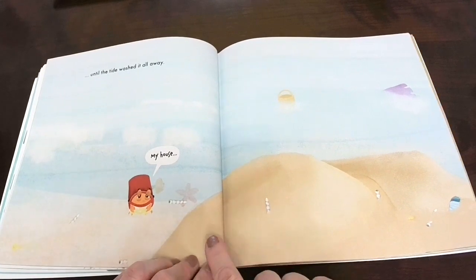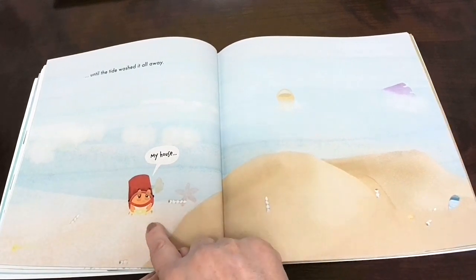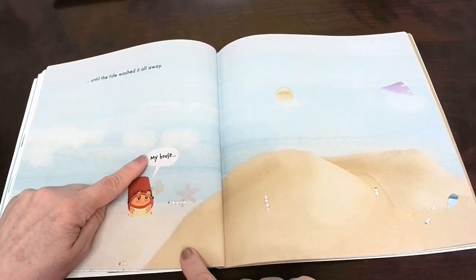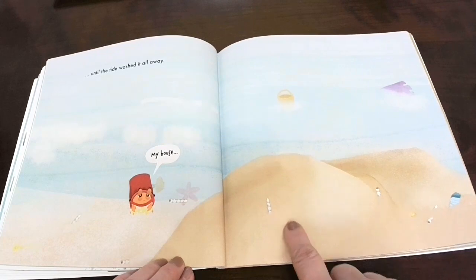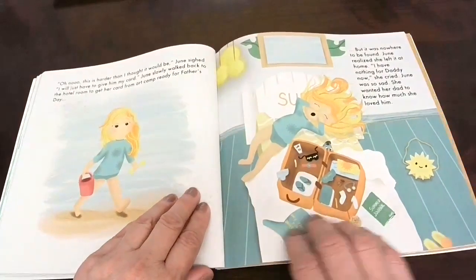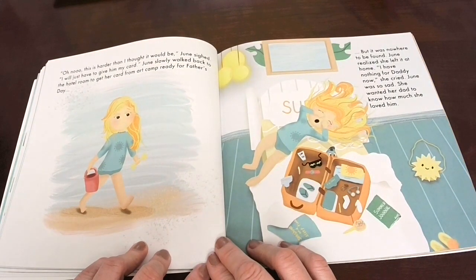Oh no, look what happened to the sandcastle. Sandy looks sad. Like he's saying, oh, my house. It's no longer a house. It's just a pile of wet sand. "Oh no, this is harder than I thought it would be," June sighed.